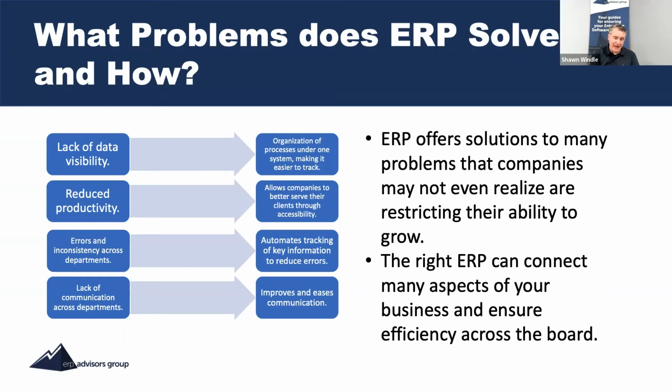And if you don't have these problems, you probably don't need an ERP. Not many salespeople are going to tell you that. We will. But again, these are good problems that, if we have these, which a lot of growing organizations do, look for an ERP to solve those kinds of problems. Good.